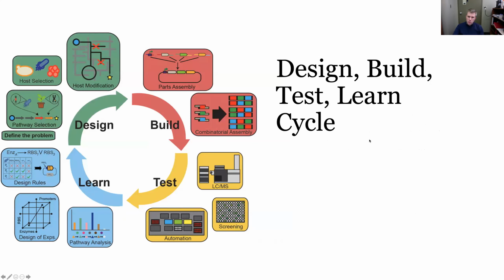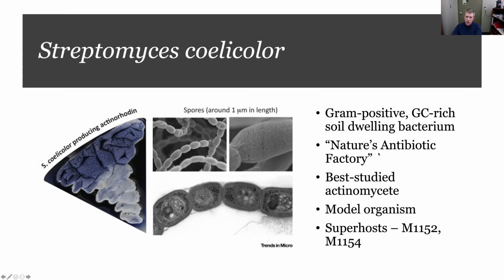The bacteria that we use, though, are not this one. Sorry, my slides are going crazy. We use superhosts, and superhosts are actually not the blue antibiotic-producing bug, but they are bacteria that have been genetically engineered to lack the production of biosynthetic gene clusters. And so by using these superhosts, we can take out the blueprints for the antibiotics they were making, and we can transplant new instructions into them to reprogram them. And that is the process that we use to engineer these pathways.